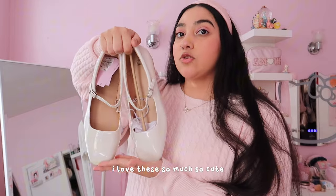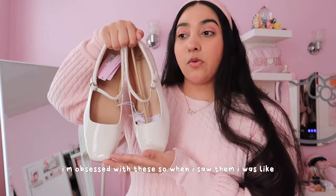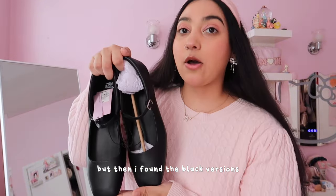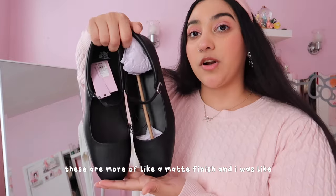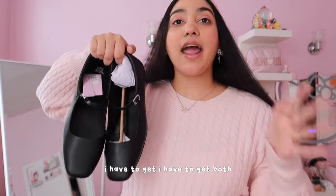I love these so much. So cute. They're like a glossy finish. I'm obsessed with these. So when I saw them, I was like, yeah, you're coming home with me. But then I found the black versions and these are not a shiny finish. These are more of like a matte finish. And I was like, yeah, absolutely. I have to get both.